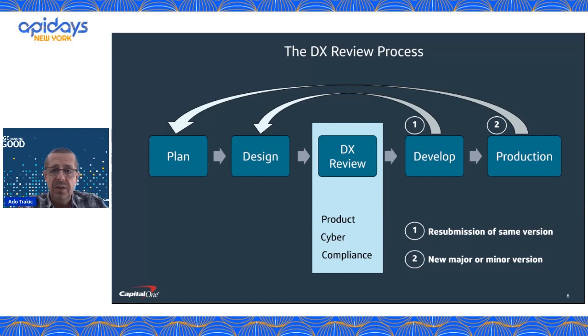The stages of our DX review process are planning, design, then DX review and development of APIs, and then eventually production, with some feedback loop built into this process and flexibility to go between the steps when appropriate. In the DX review, we are looking into APIs that come to us as a product. When appropriate, we have involvement of cyber, and we ensure full compliance of any APIs that get delivered.